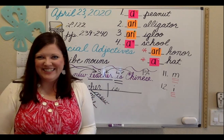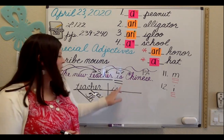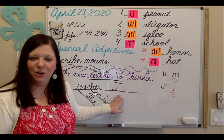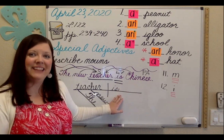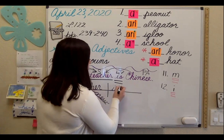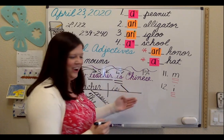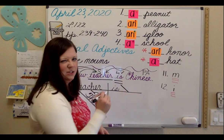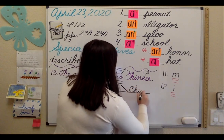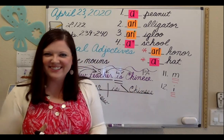We're so close to being done. We have one word left. Remember the alliteration that I taught you on Tuesday? If we have a linking verb, we must then have a lazy leaning line to the left. Chinese will fit right there. We might have to extend our line just a little bit though. And there you have it, okay?